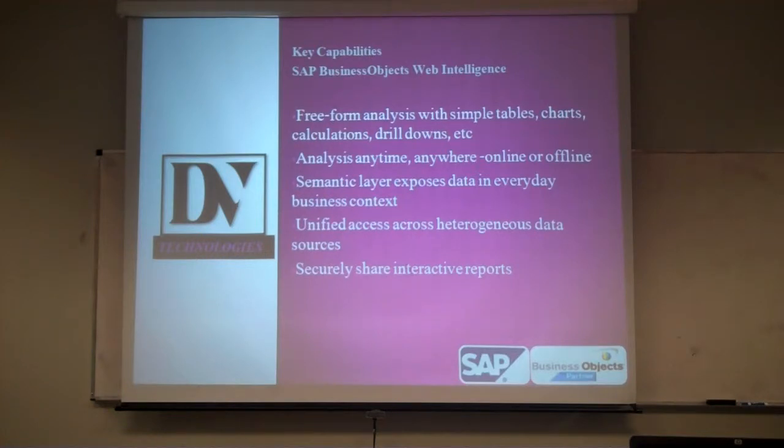So we can talk about the key capabilities. It's free-form analysis with simple table, chart, calculation, drill down. It's analysis anytime, anywhere, online or offline. It's a semantic layer, exposing data in the everyday business context. It's unified access across heterogeneous data sources, and absolutely securely shared interactive reports.